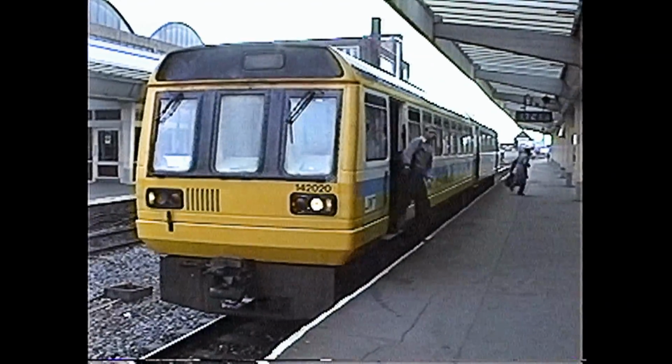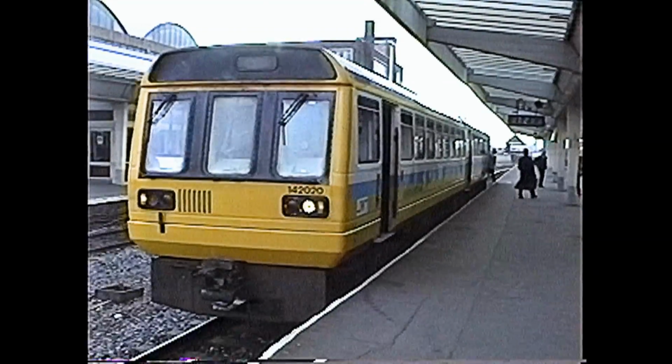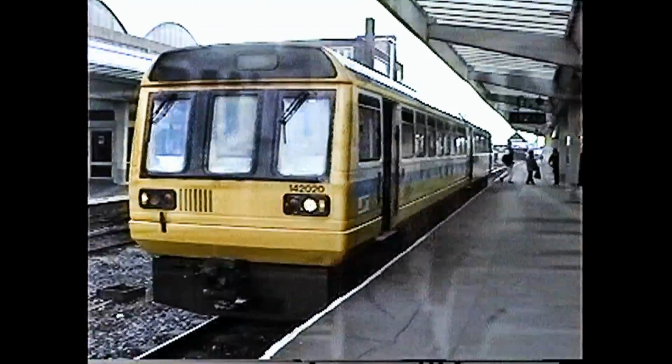11740 service to Leeds, calling at Thornaby, Northallerton, Thirsk, York and Leeds. Train number 1 and 4.